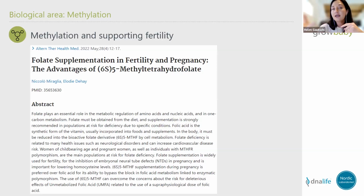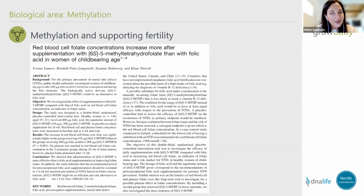So even though there are studies showing that folic acid can improve your homocysteine levels, et cetera, it's a much higher dose, and it can cause a lot of other long-term health effects that we don't want. And so, excuse me, highlighting the importance of your methylfolate. That's why I included that article, just from a practical point of view.